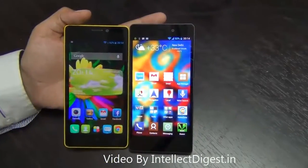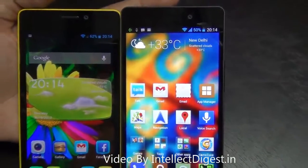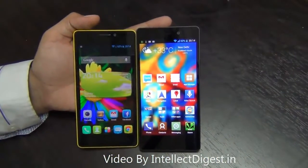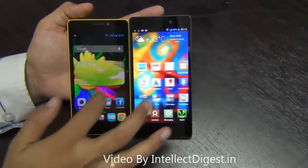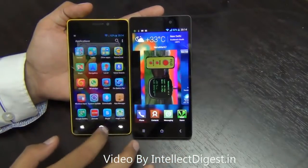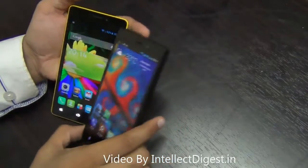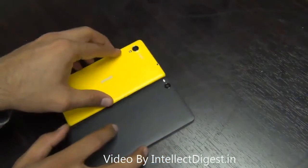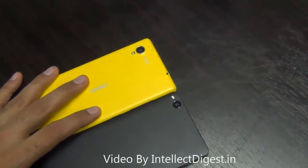It is just a matter of preference whether you prefer sleek phones or you prefer more sophisticated ones. The price difference is also not much between these two devices, so you can pick either of them. Both offer very strong build quality, good and sturdy feel, nice features, Android Jelly Bean 4.2 right out of the box, and good camera on both of these phones. This is all we have on our detailed comparison video of the Gionee ELife E5 versus the Gionee ELife E6.